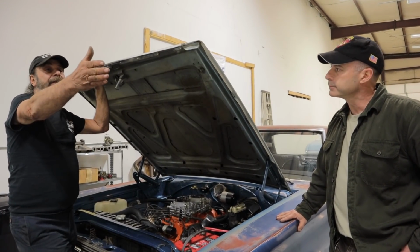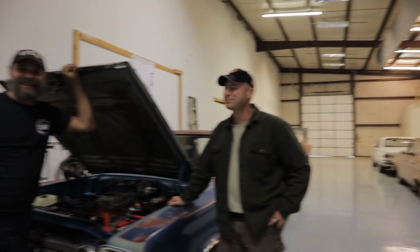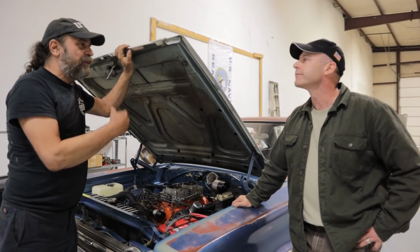And then of course we got our helper Lee. He's wearing a Ford hat. What are you wearing a Ford hat for? Shouldn't you be wearing a UTG hat at least? Okay, enough of Lee.